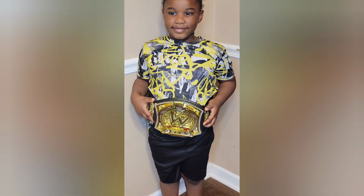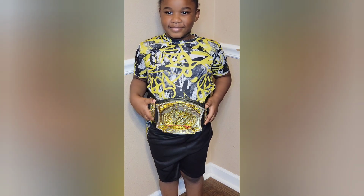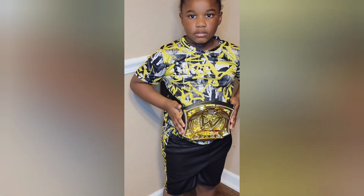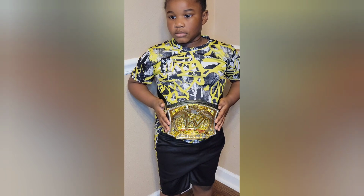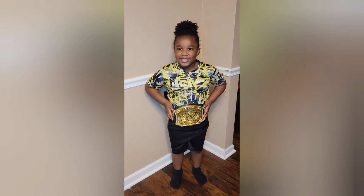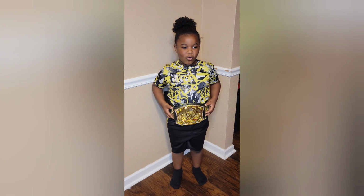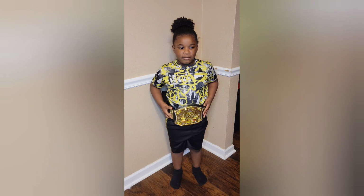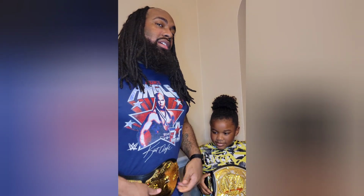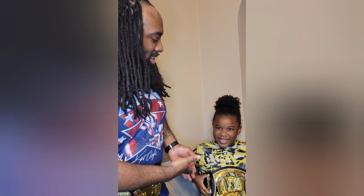This is the belt when it's around my son's waist. As you can see, like I said, it's average size. I would say it's the average size for an adult, perfect size for your son or daughter. So Noble, what do you think about the belt? It's so nice and so cool. Like I said before, average size for an adult, perfect size for a kid.